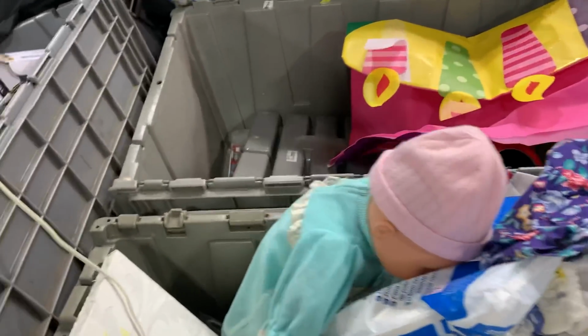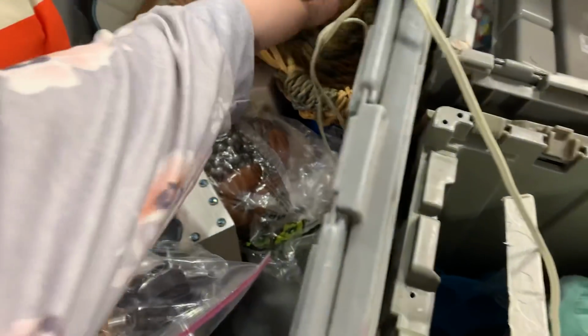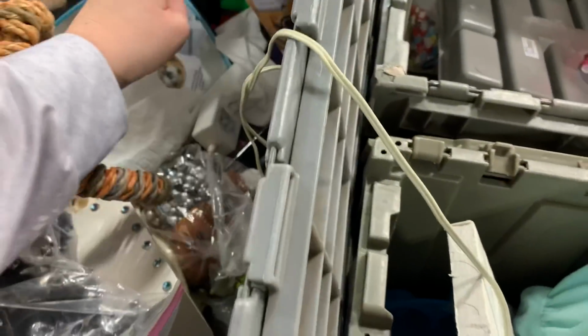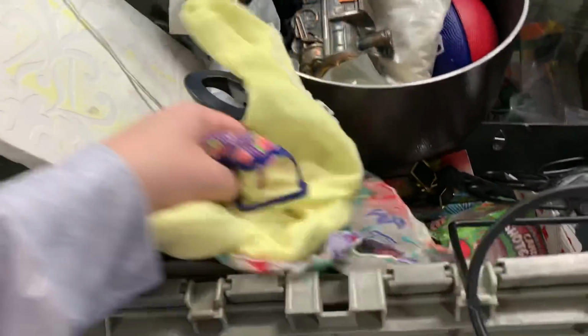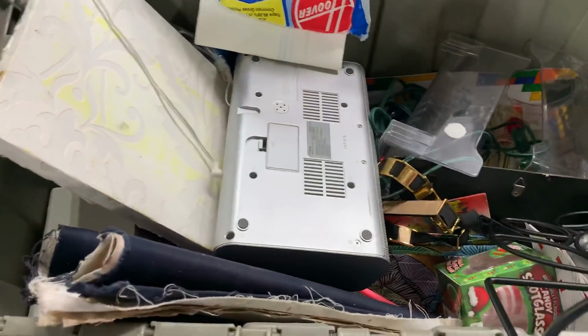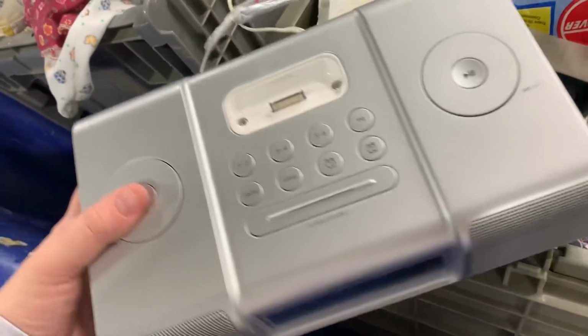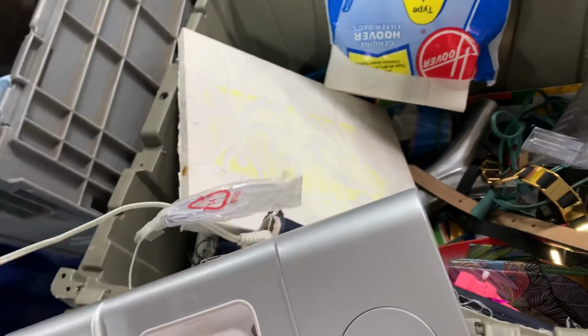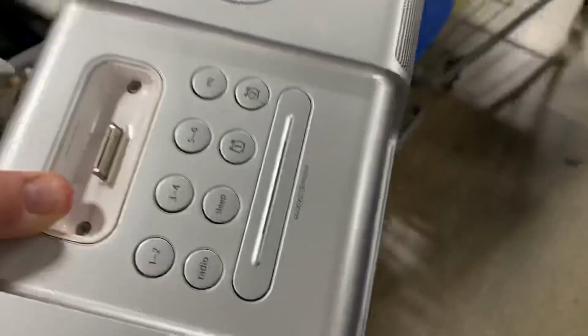Now. Over here. It's really get into this. Some combs, some bottles, heart basket. We got baby doll clothes. We got a bowl. This, I mean, it's for an iHome. Let's look at that. Is that for an iPod? Because I have a pink and a yellow iPod. iHome. I need to check this.